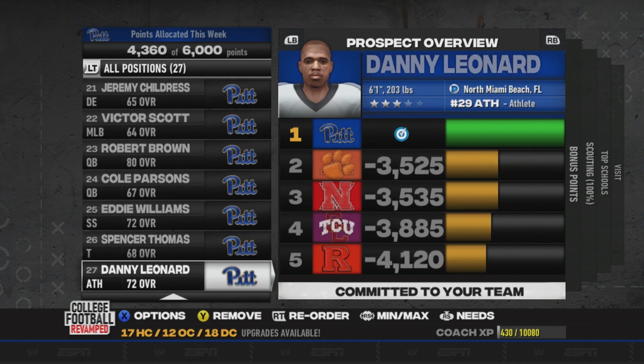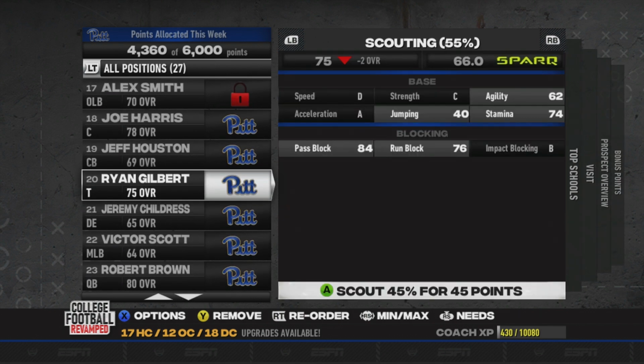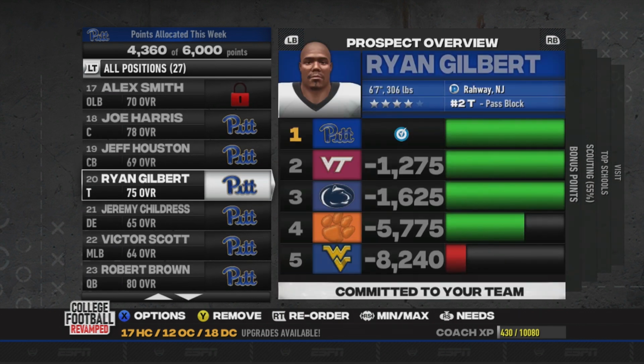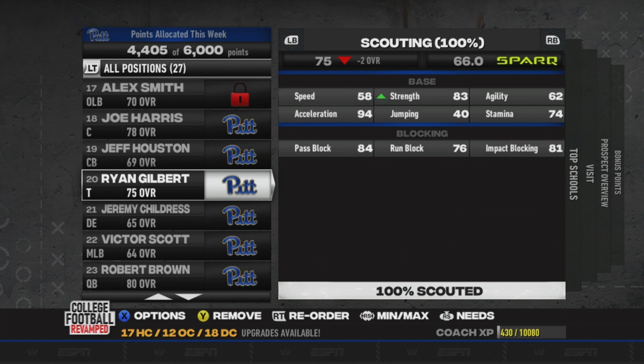We've got a couple of defensive backs, Williams and Leonard, and a bunch of linemen as it stands right now. Ryan Gilbert, Joe Harris, Spencer Thomas as well. So some really, really good depth, because we are losing 3 senior starters on the offensive line, 1 center, 1 guard, and 1 tackle. So we're kind of reorganizing those cupboards and getting a lot more stock in there.